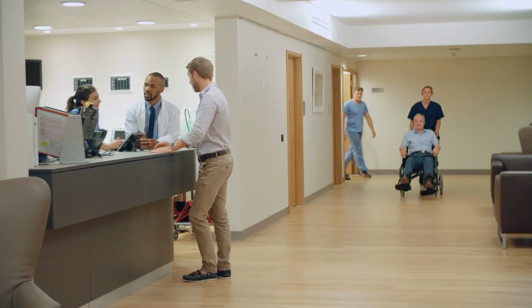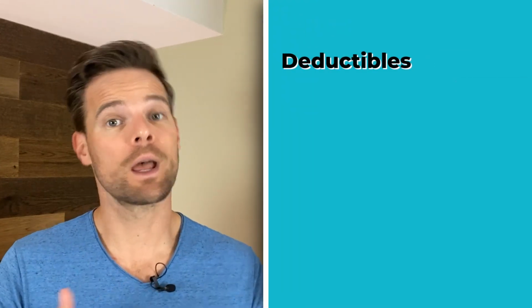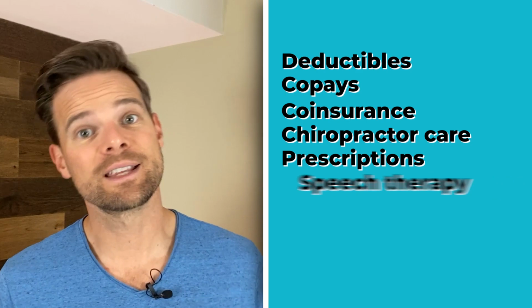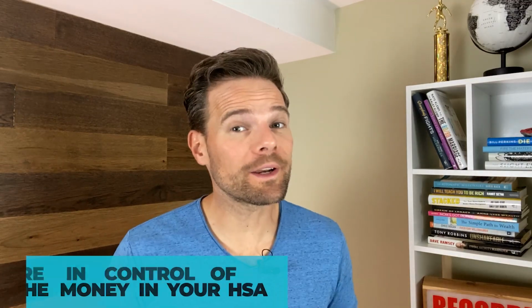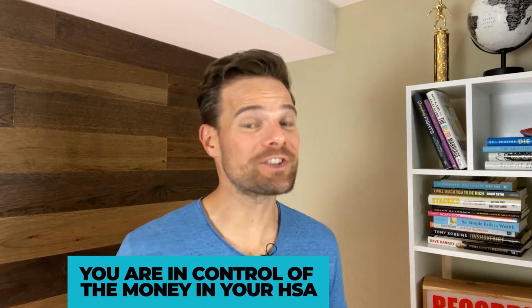Once you start setting aside money in an HSA, you want to keep track of your medical expenses. Some qualifying medical expenses include deductibles, co-pays, co-insurance, chiropractor care, prescriptions, speech therapy, feminine hygiene products, flu shots and vaccines, and even certain types of sunscreen. You are in control of the money in your HSA, which is why having the right HSA provider matters so much. So what are the advantages of an HSA?